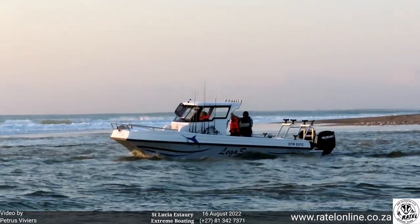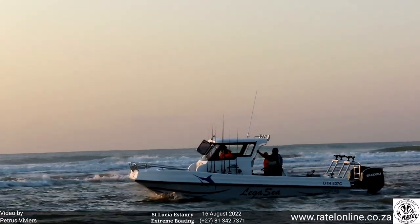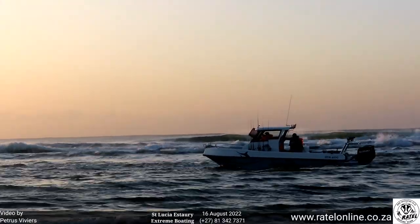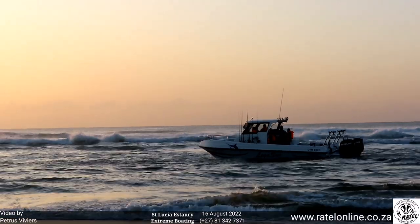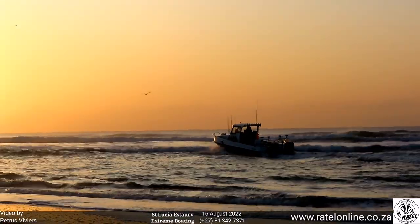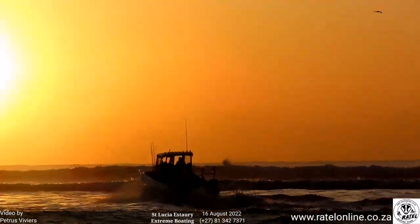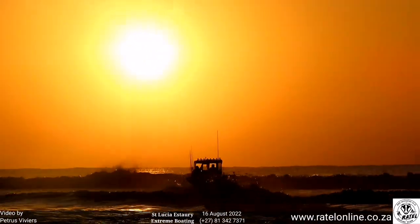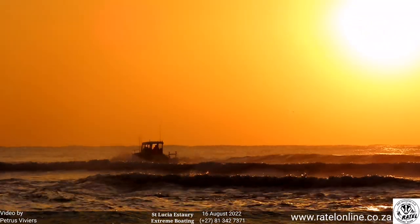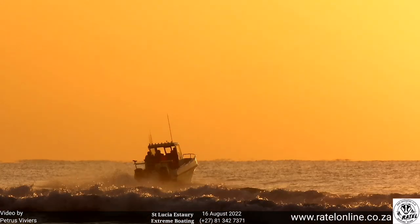Legacy taking the slow approach, making sure he knows where all the sandbanks are. And using the power to get into the gap, he's gonna have to thump that foamy, and that is him gone through. Well done, Legacy. Happy hunting, enjoy the day.